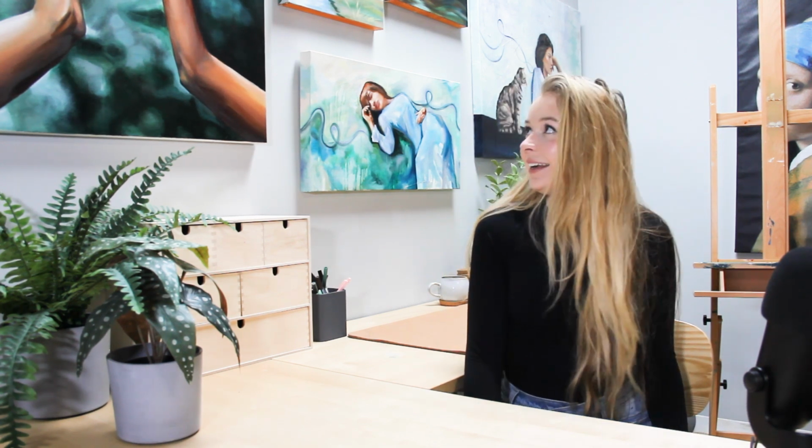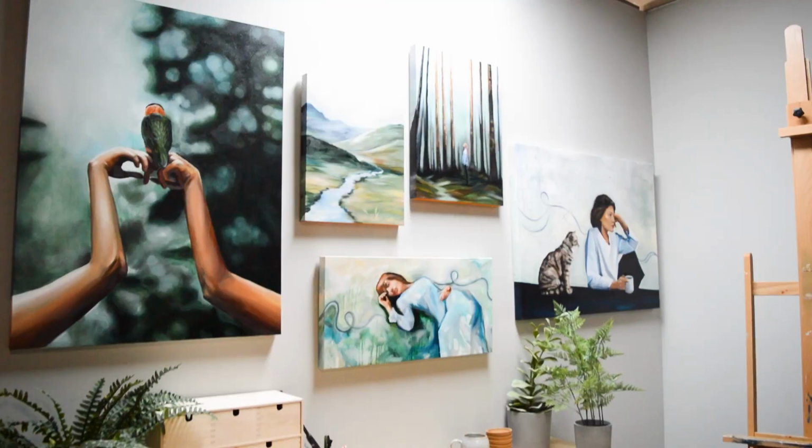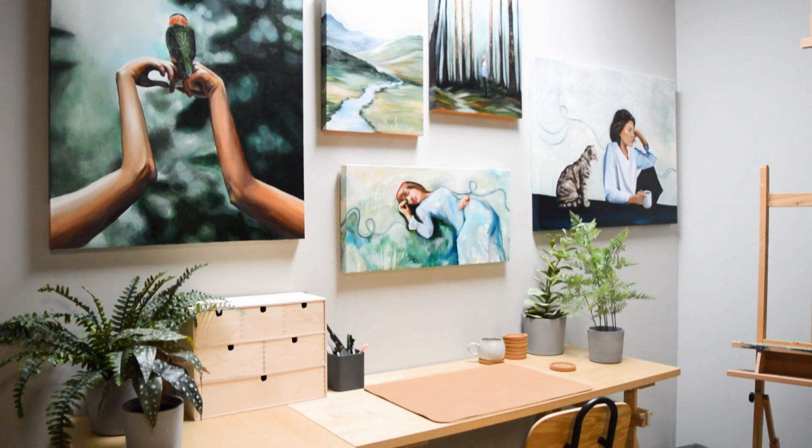I've been painting in this studio for close to 2 years now, and it truly is my happy place, so I can't wait to share it with you. This is my desk area. This is probably where I spend most of my time.